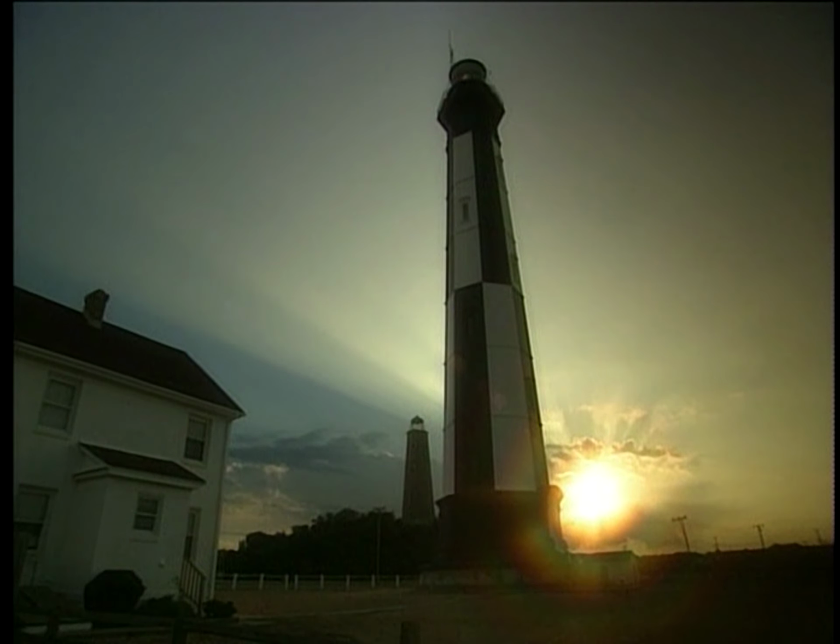The lighthouse is there. It doesn't go out, it doesn't move, it's always in the same place, and you can always depend on it.